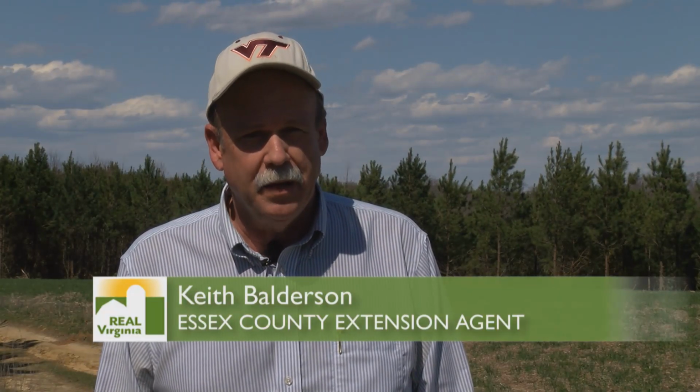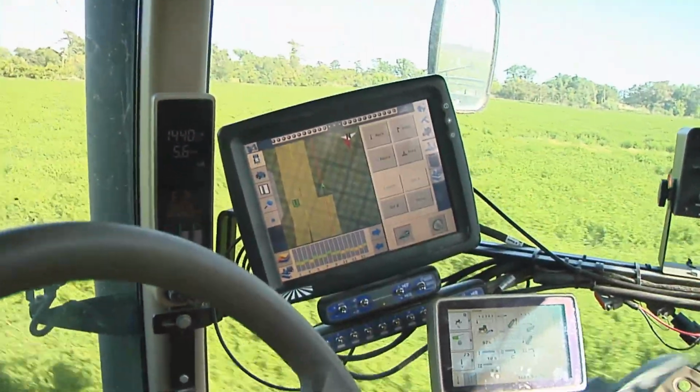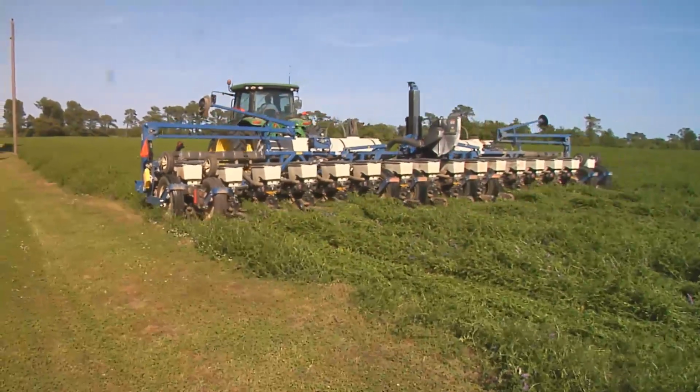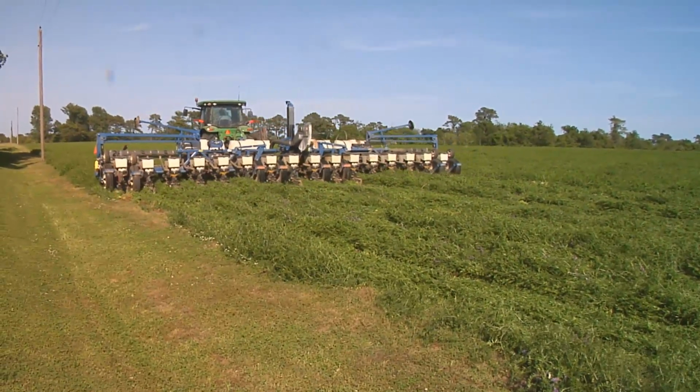Whether it be yield data on our combines, or data that our planters and sprayers are gathering, and then taking that data and applying it to a situation with what we call precision agriculture, which in my mind is just another term for site-specific agriculture, where we can be more specific in the areas that we treat within the field so that we're not treating whole fields the same way. We're basically looking at fields in different management zones.